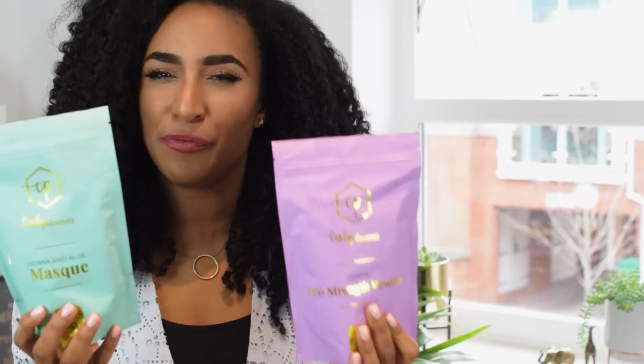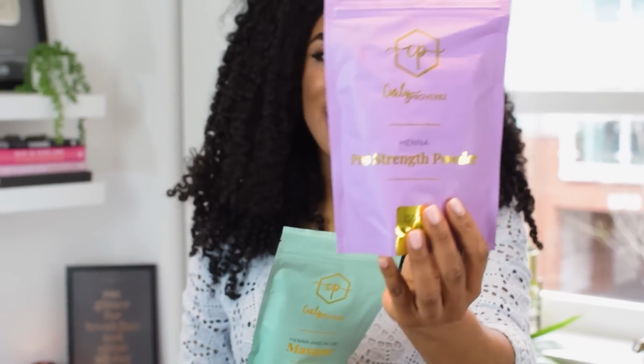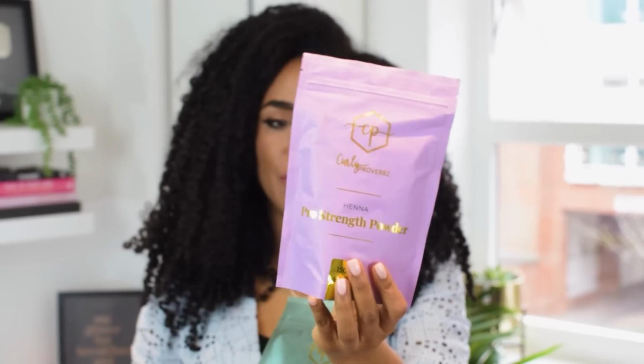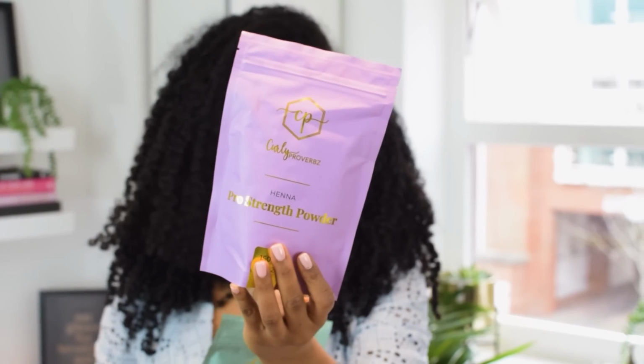Okay, so let's look at the henna mask. We've got two different types, and they can be used for different purposes. So we've got here just pure henna. This is Lawsonia inermis, aka henna powder. Through and through, that's all there is in there.